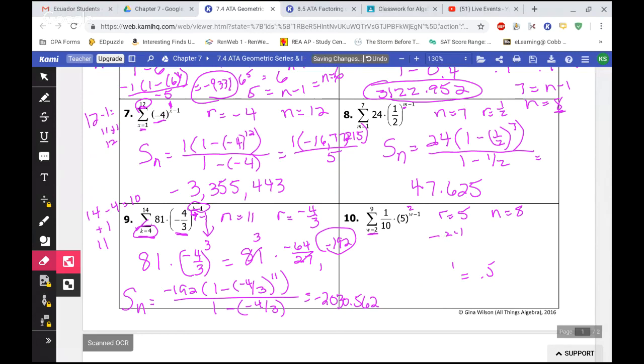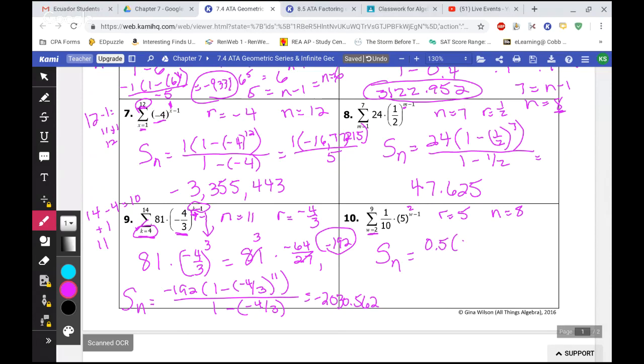I'm running out of room, so I've got to erase. No, you're good. This one isn't too bad. 48,828. That's it. You got every single one of them right on your own.